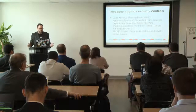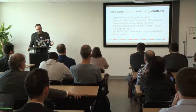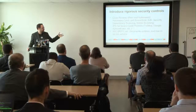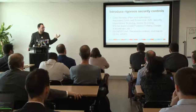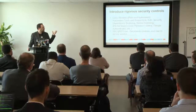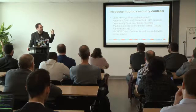Okay, so first, because you're working in the open, you're going to want to introduce rigorous security controls. As I mentioned, these are all critical for the software that your people are working on inside your department. But it's absolutely critical that you do this when you're open sourcing your stuff. So you're going to want to do code reviews, both peer and automated.